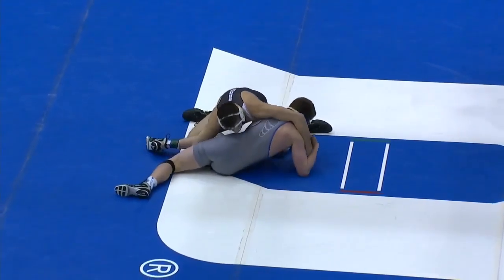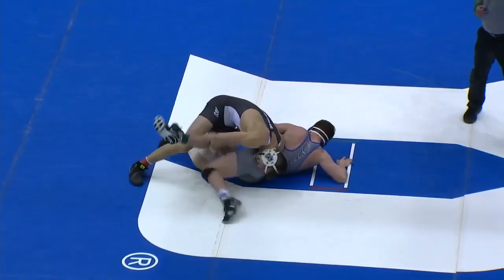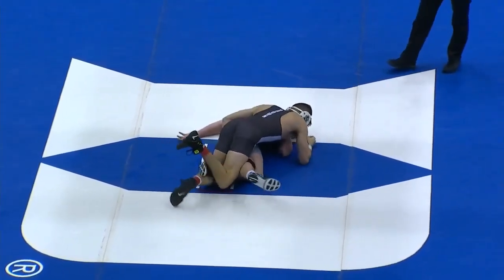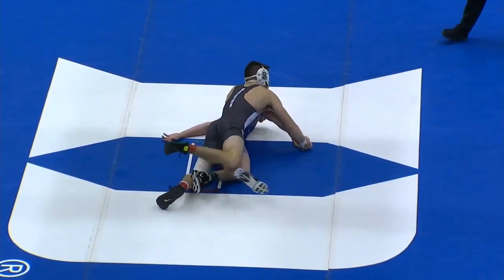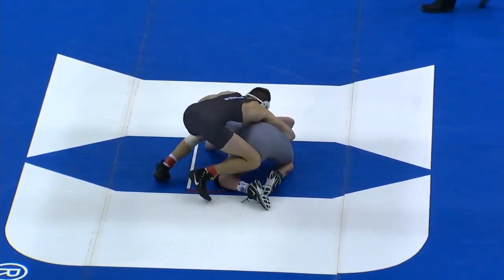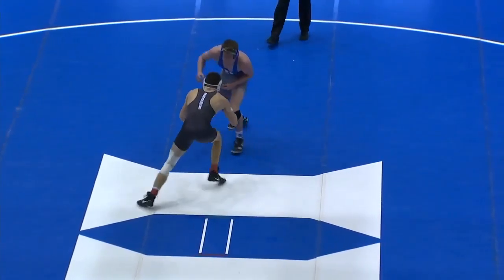Take away his base. Labrie scores the 2-point takedown here. He leads 18-5. Looks like Labrie's going to give the escape to Lenard again.